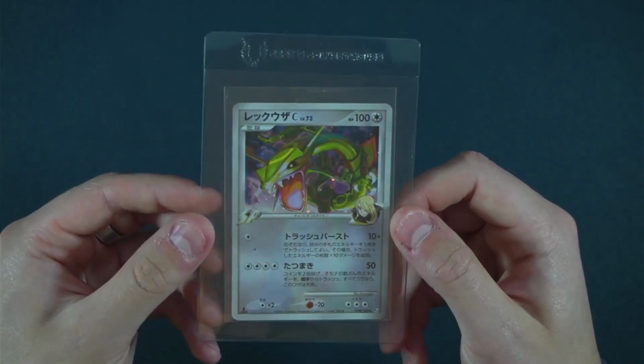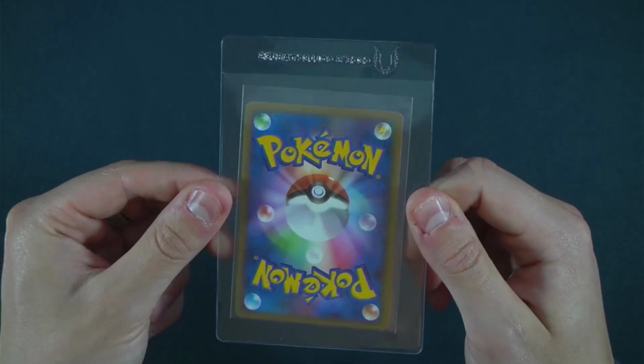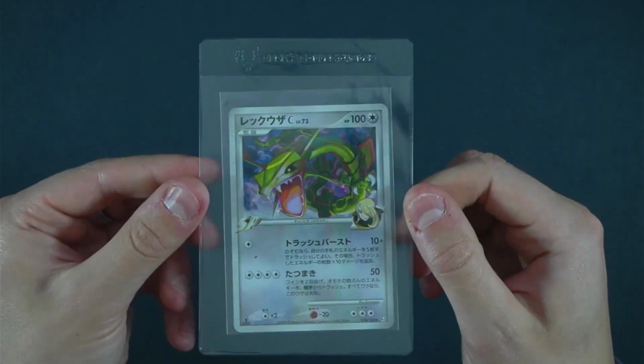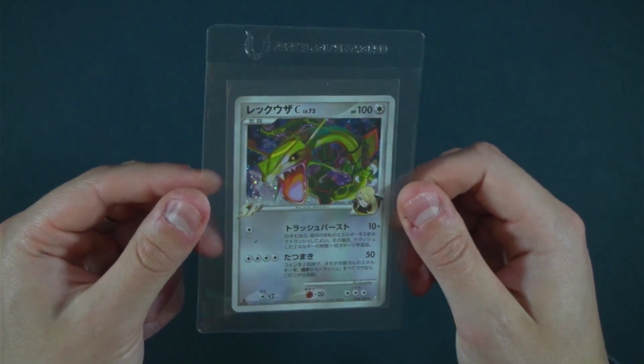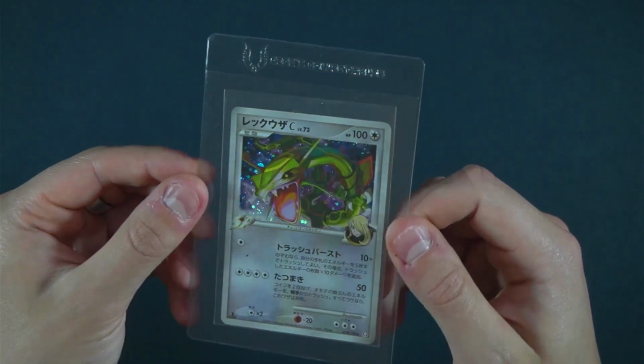And one of the things I will say about Japanese cards, especially from the Diamond and Pearl era, maybe even from the Nintendo era as well, is that first edition doesn't always mean rarer in Japanese. Some of the first edition prints actually ran longer than the unlimited prints, just due to decreased demand. So check out the pop reports whenever you look at sending off these cards. It's important to know that some of the unlimited cards are actually rarer than the first edition.